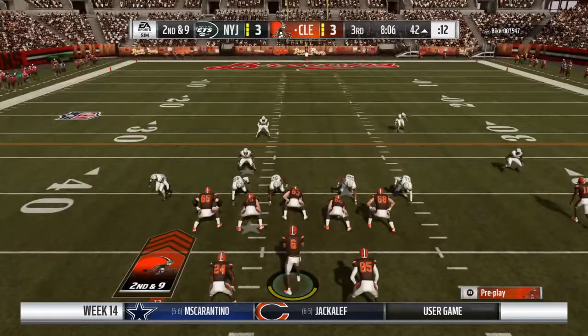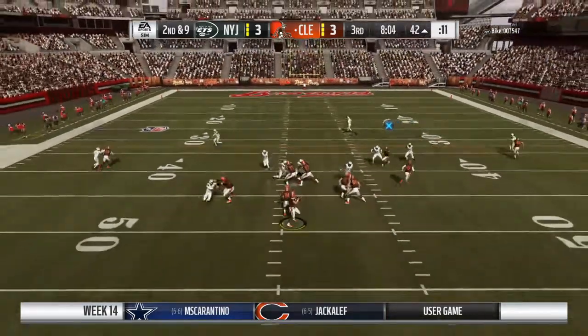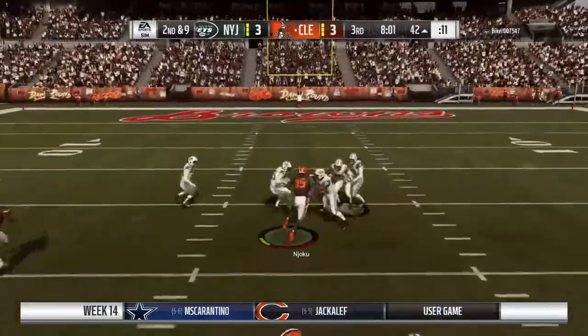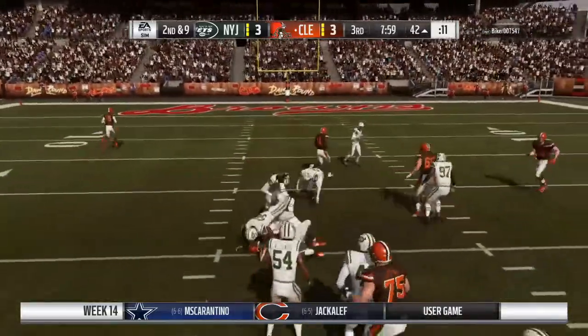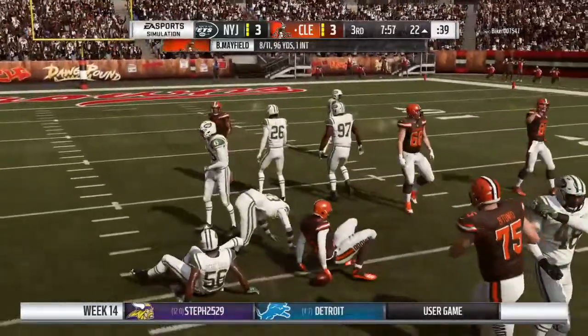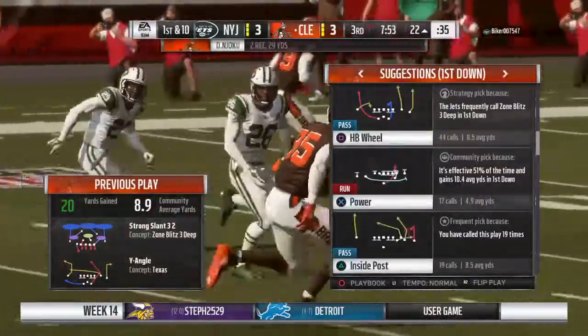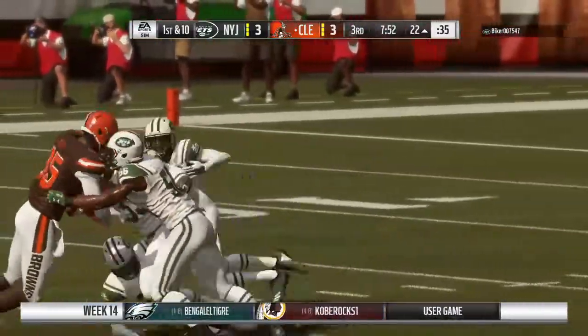Mayfield looks to throw. That's Njoku over the middle. He'll get this one down near the 20-yard line, just shy of the 20. A good pickup there of 20 yards.